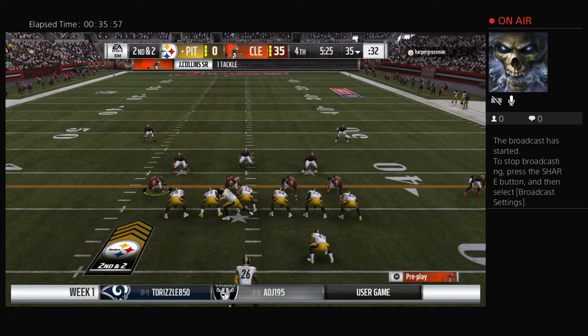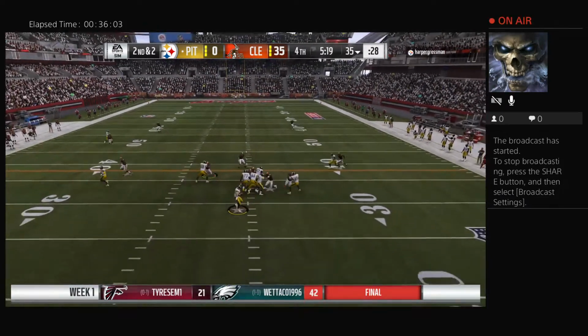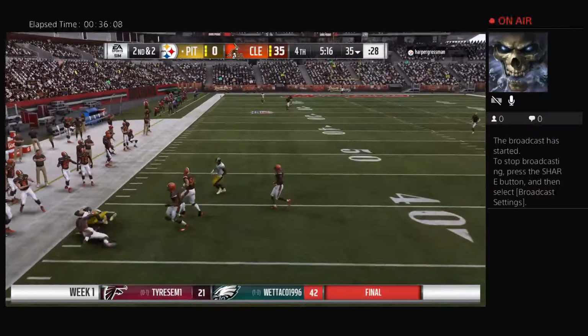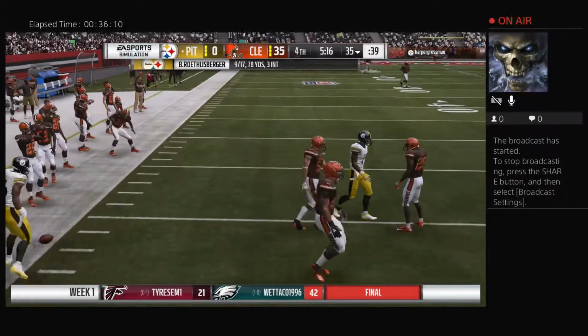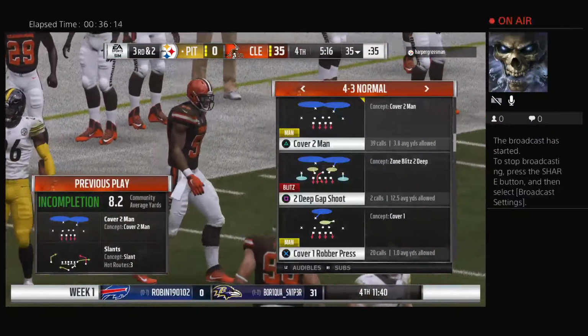Double bump. You got him. Now Roethlisberger, forced out to his left. And incomplete there. A nice hit jars the ball free and brings up 3rd down.